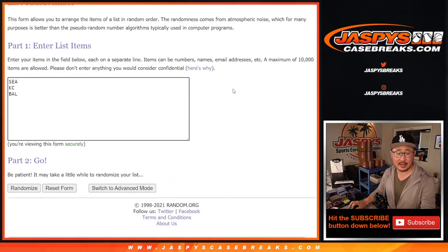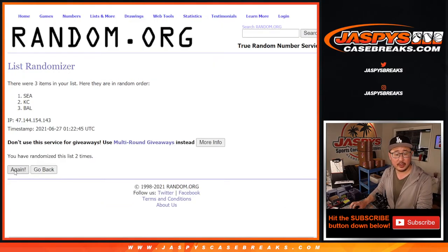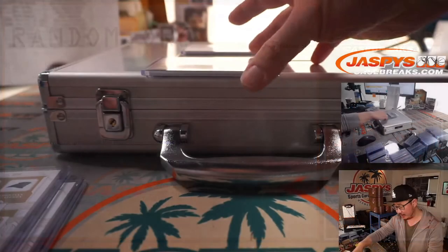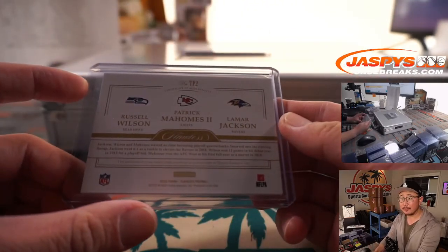Quarterbacks, 11 times. And 11th and final time. After 11, Baltimore, Aaron Billingsley with the Ravens. You get the 9 out of 25 triple relic.